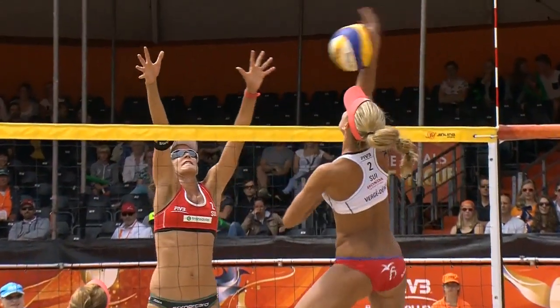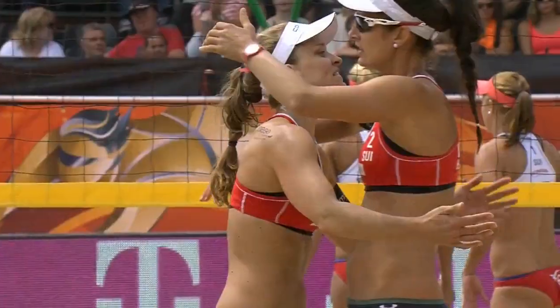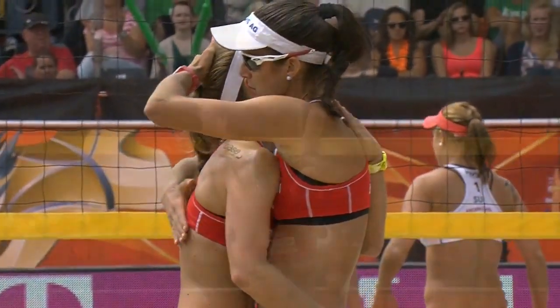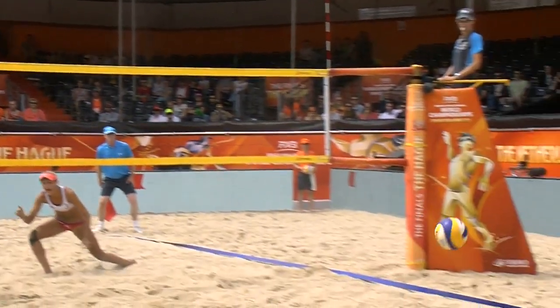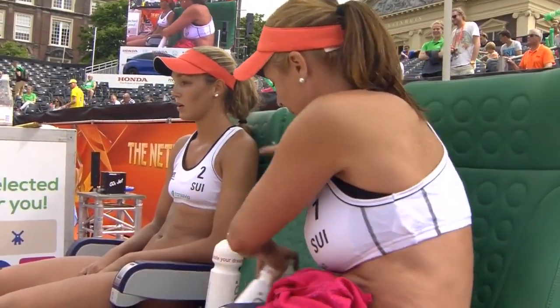Teams in this pool, we have a look at some of the action from the Super Slow-Mo. Fernanda Alves and Tiana Lima from Brazil are here, seeded 9. And Palesa Sekonyana and Randy Williams from South Africa, seeded 40.